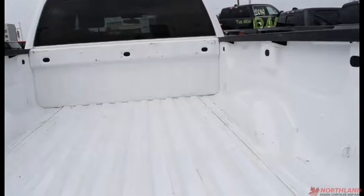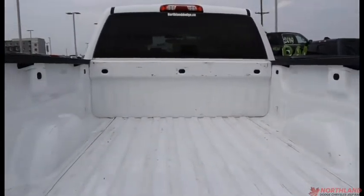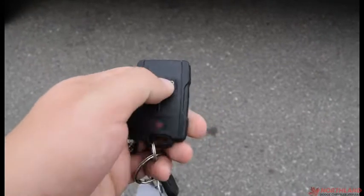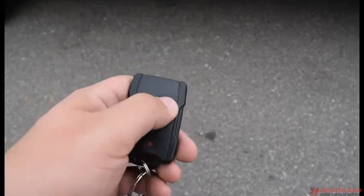Open this guy up. Tons of room back here as well. Looks fantastic. You got lots and lots of room. Okay, we got our keys here. We got 2 pressed to unlock, 1 pressed to lock. You do have your panic button down there. But let's take a look on the inside here.